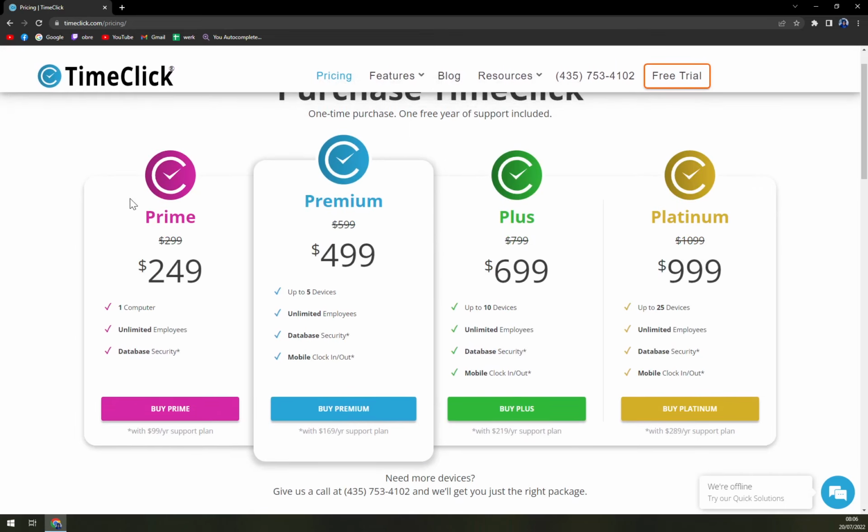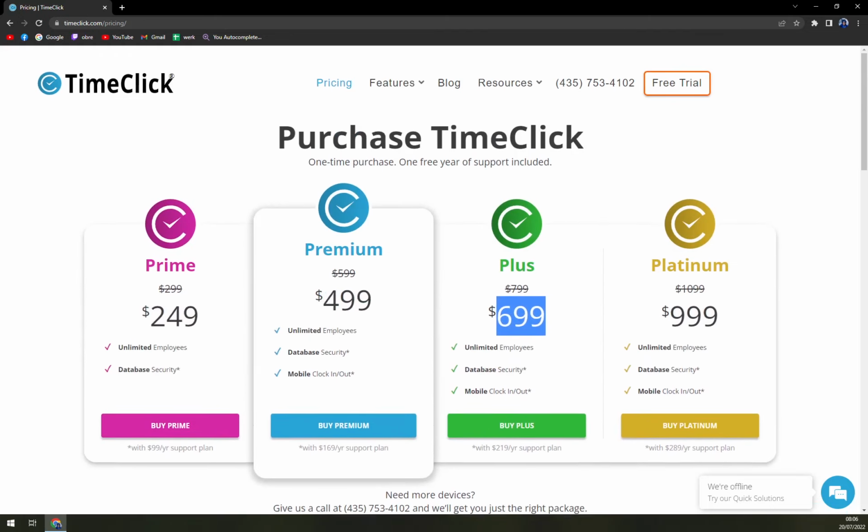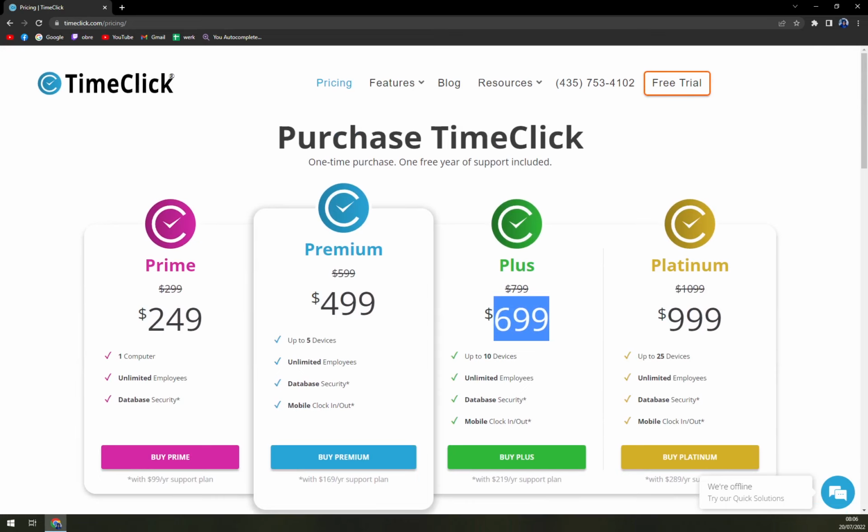So the options are the Prime, which is the first one, $249 in the sale right now. One computer, unlimited employees, database security. Premium, 5 devices, unlimited employees, database, and also mobile clock in and clock out. With Plus, we are going to pay almost $700, up to 10 devices, unlimited employees, and the rest is the same. But I would say that the feature of mobile or security will be a bit different. Then the Platinum is up to 25 devices, unlimited employees, database security, and the same features as before.